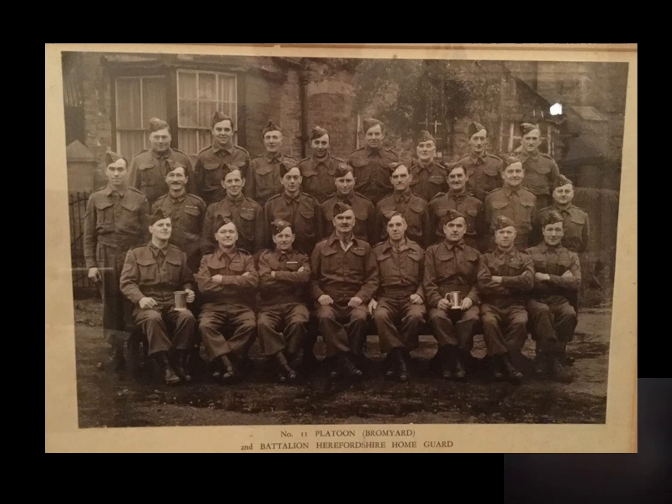Headquarters of the 2nd Battalion, a unit comprising about 1,000 men, was in Bromyard. There were also subunits in Bromyard, and this photograph shows number 11 platoon. Other platoons and companies would have been spread around the Bromyard rural area.